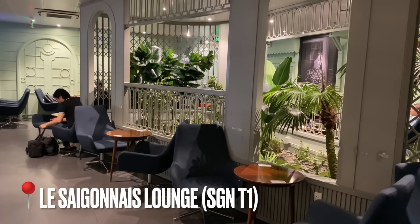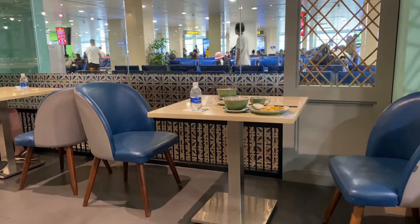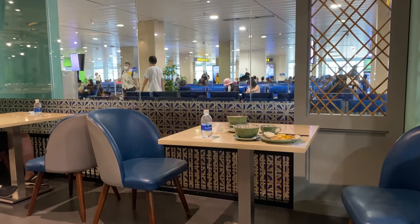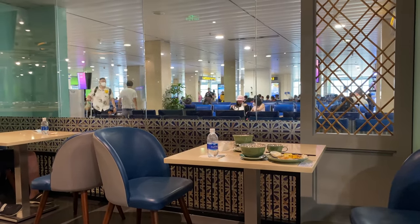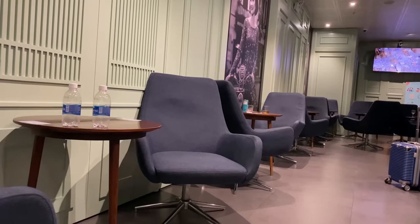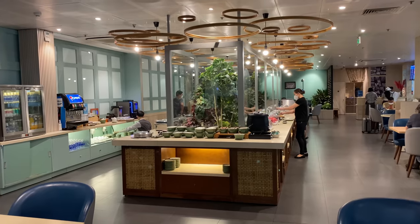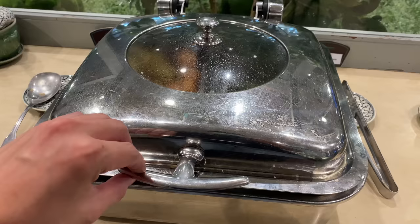And again, today I have access with my first status. Despite this being a relatively small lounge, there's plenty of different types of seating options, including this in the dining area. You can find chairs that are made of bamboo, and more comfy seats and tables in the quiet zone. A full buffet is available here and I'll show you what they offer.